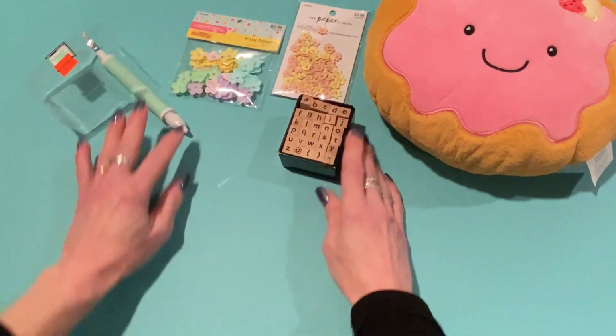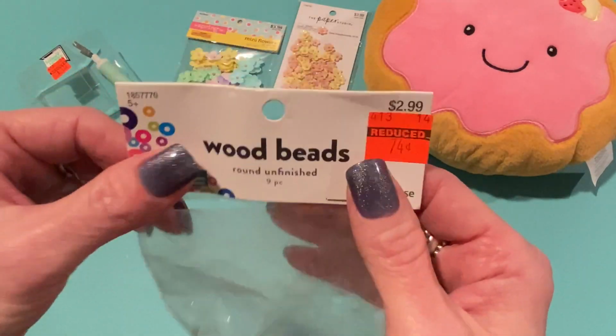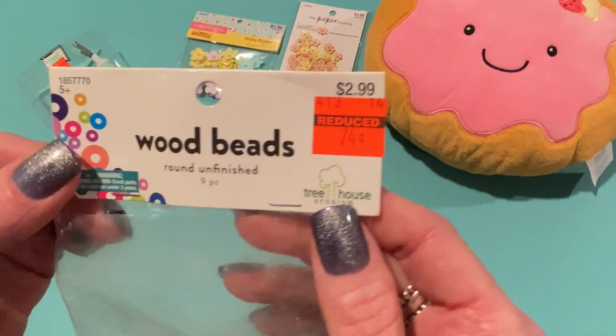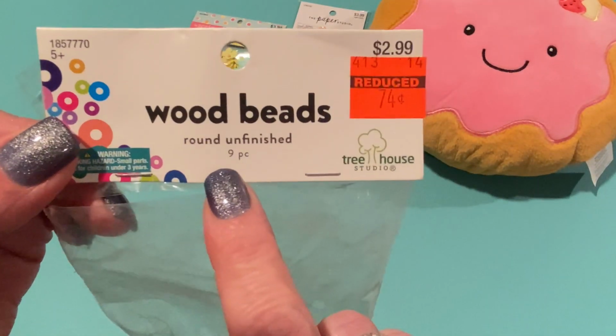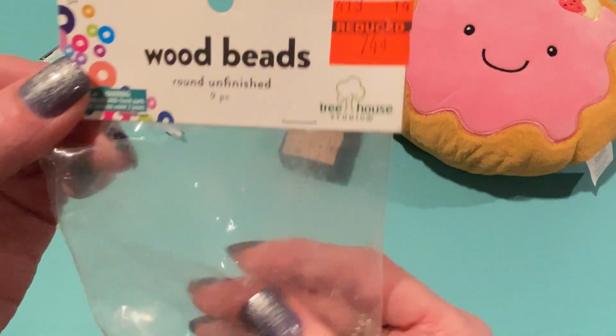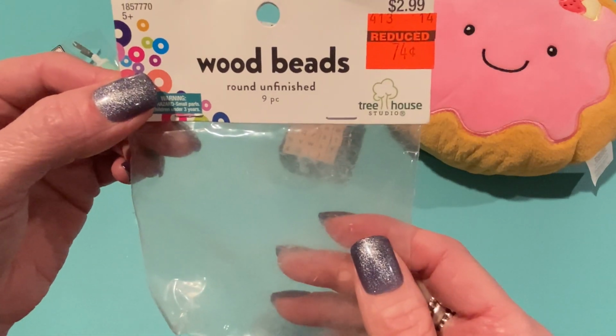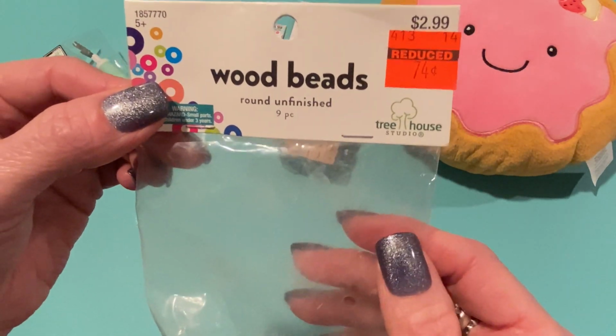And then I got these wood beads, and I have the empty package because I used them in a project, and these were the big ones, and these are round unfinished 9-piece, and they were reduced to 74 cents from $2.99. These are in the treehouse section, you know, over by kids crafts kind of things.